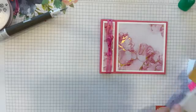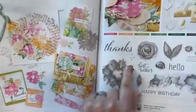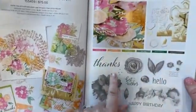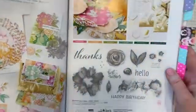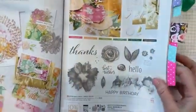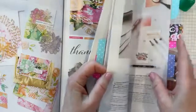Okay, so this is the stamp set, and I'm going to use this one tonight. I love the flowers in it. It has a watercolor kind of look to it. And it has some really neat dies. And I thought it would show the paper here, but let me find the paper in the catalog, paper page.